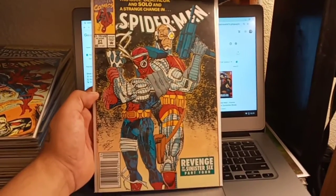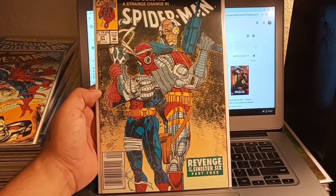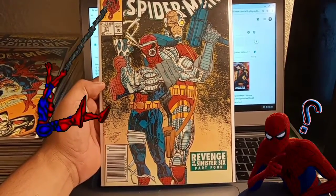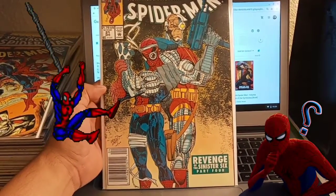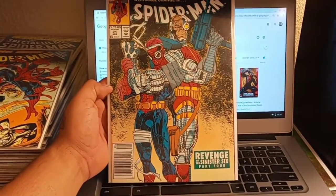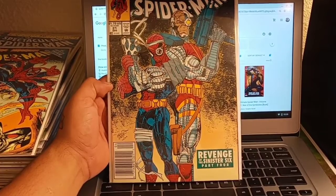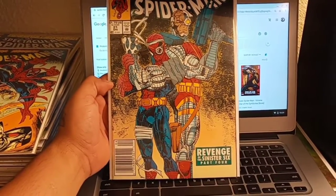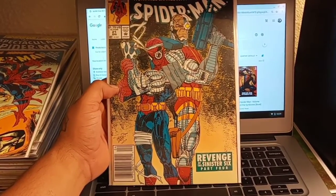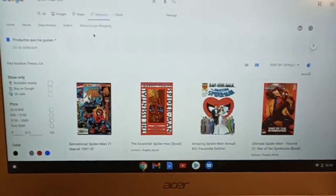I love that cover. Deathlok, he's very underrated, in my opinion. He's a very good character. Awesome story. His origin is amazing, in my opinion. If you guys haven't checked out Deathlok, I recommend you pick up whatever issue you see in a dollar bin, or if it's a cent bin, just pick them up, man, and check them out. Yeah, that's gonna be one of the issues we're gonna be checking out.